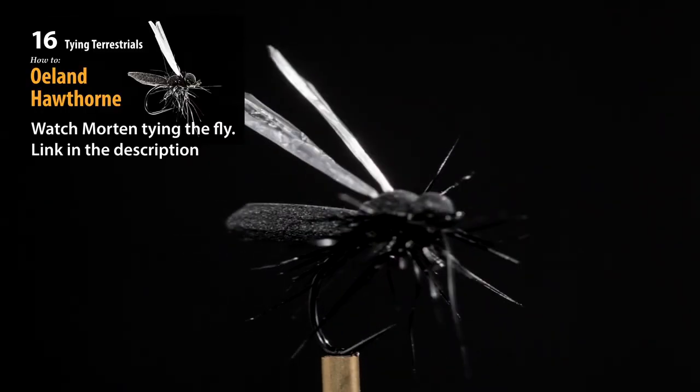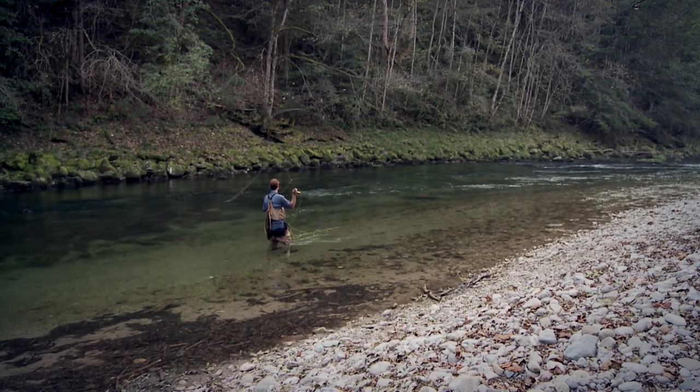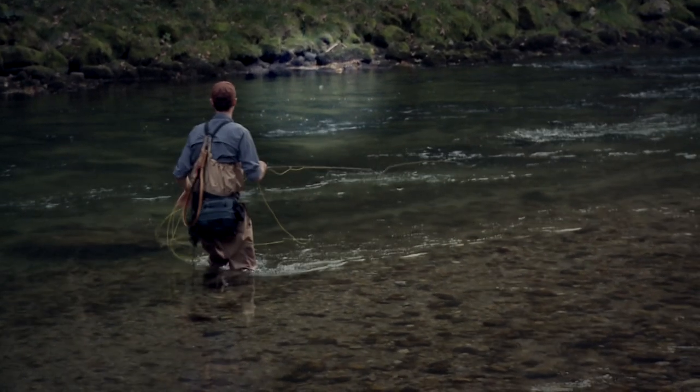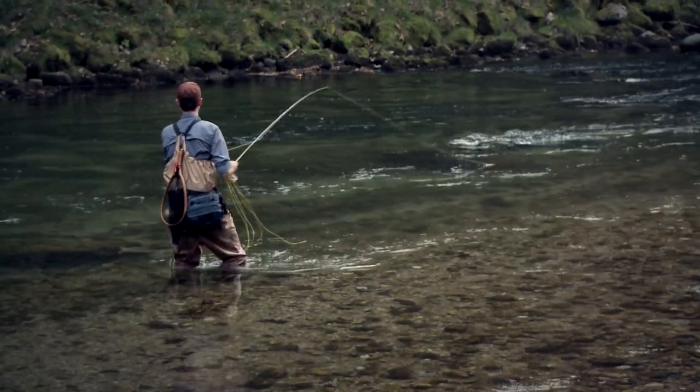Morten is still fishing the Hawthorn. A fish rises in the back eddy across the river. Morten covers it instantly and feeds line at the same pace as the current. Line control is extremely important when fishing like this.